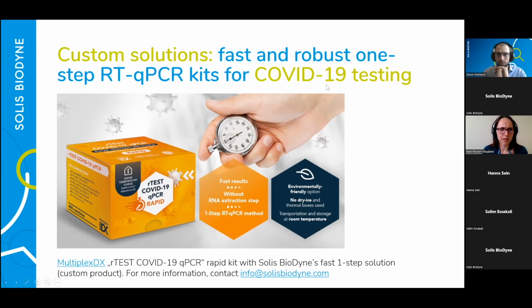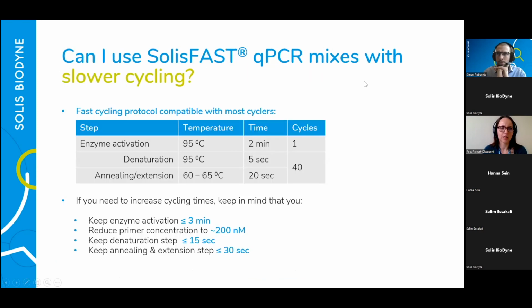Maybe Hanna, you can put on the next slide where I have some more information about the SolisFAST, where we don't recommend to go higher with certain cycling steps. So the one that you see in the table is our routine fast protocol that is compatible with most cyclers.